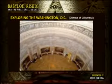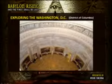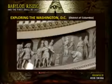When you're standing in the rotunda and you look up, the top part there is called the Frieze of American History. And it starts with Columbus and goes all the way around to the Wright brothers' first flight. And it depicts various scenes of our country's history. But you don't get much past Columbus when you see this.